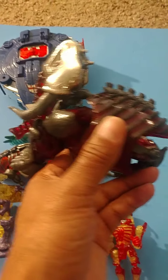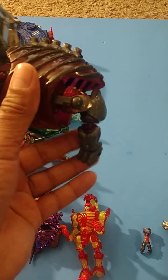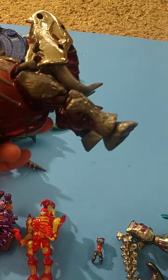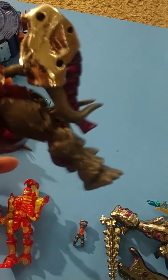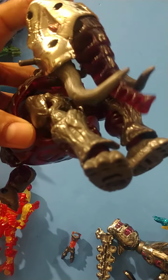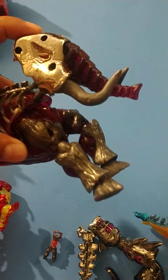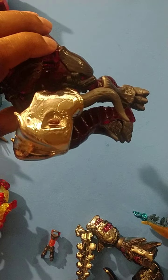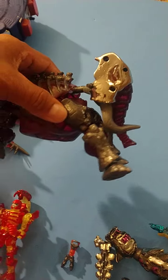Then we got a Mastodon. He's missing quite a bit of his parts. Missing the leg back here. Missing the tail. He probably had some ears too, which probably connected into these two dots here. He also had a few different colors themselves, like I was saying earlier, where they had the bad versions of them and the good versions fighting each other. So there's the Mastodon. Then we got this guy that sort of looks like a Stegosaurus.